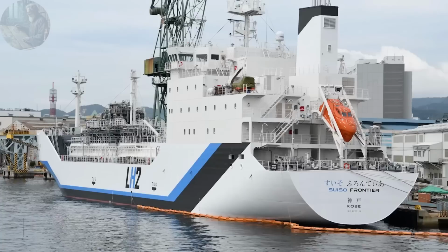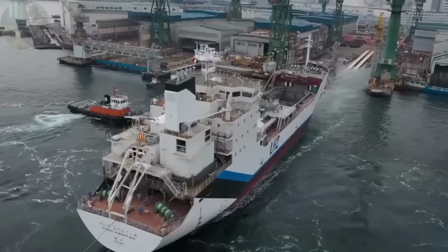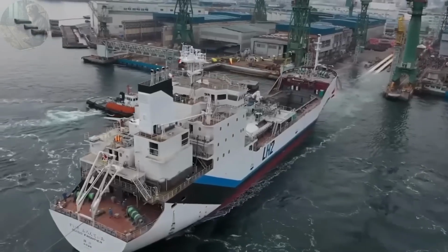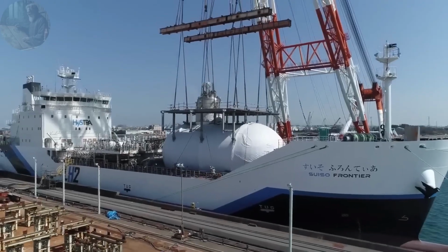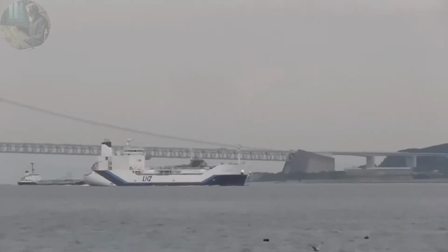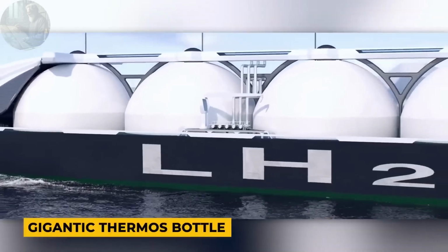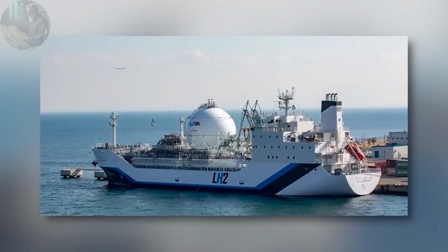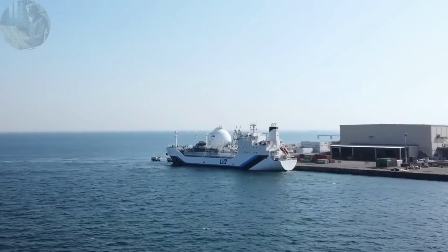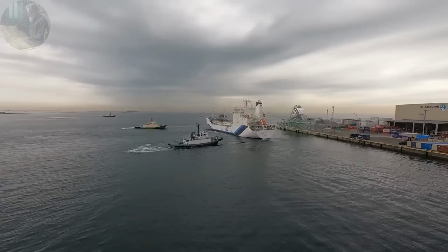Of course, hydrogen has to get to the trailhead first, and Kawasaki has been laying the tracks. In 2022, the company's Suiso Frontier became the world's first ship to haul liquefied hydrogen across an ocean, carting the super-chilled cargo from Australia to Kobe, and proving that bulk deliveries are possible and safe. Picture a gigantic thermos bottle, 253 degrees below zero inside, rolling into port with enough clean energy to feed an army of Corleos. Critics rightly ask where that hydrogen comes from.